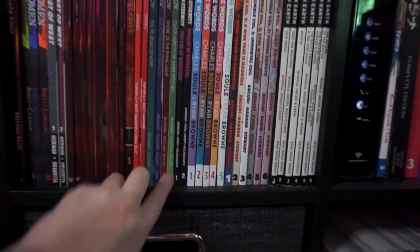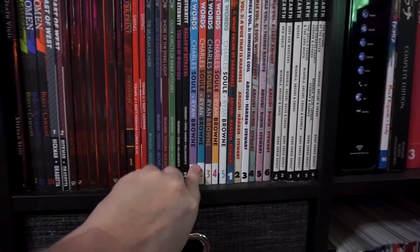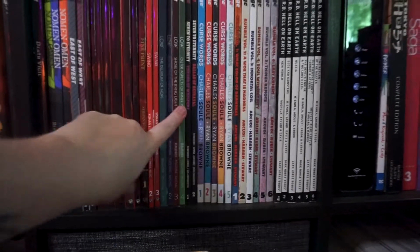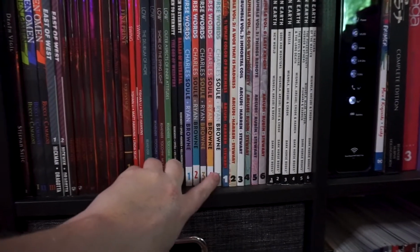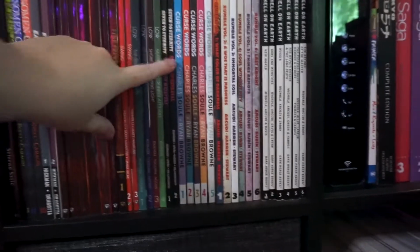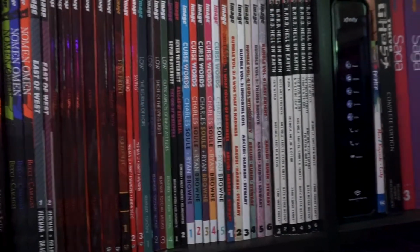I have Seven to Eternity 1 and 2. I want to own the rest of these. I think a hardback just came out or is coming out soon. I would really like to have it, but I don't know if I can afford to buy it, so I might just eventually get the trade paperbacks. And then I have Curse Words 1 through 5. I think I've read all these at this point. This is a really good series if you're just looking for something really funny and ridiculous, and the art is really great. So yeah, that one I just read super fast.